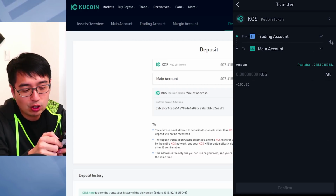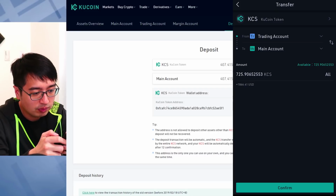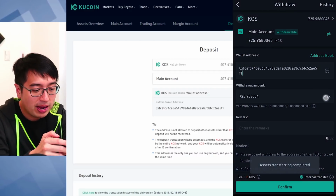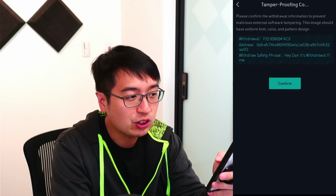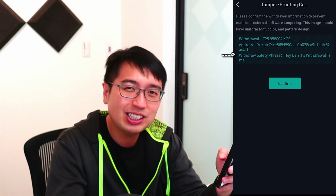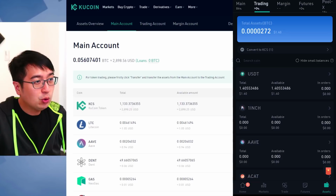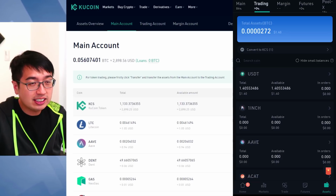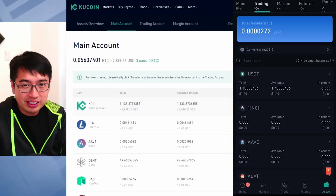Now I want to transfer all the coins in my trading account to my main account, which is 725 KCS. Let's hit all, confirm, once again, no fees. And now if I hit max, my full stack of KCS is ready for withdrawal. To be very careful with withdrawals, you gotta look at the address carefully, make sure everything is set properly, and it has my withdrawal safety phrase, "Hey Dan, it's withdrawal time." And it's full circle from the security section. This is me withdrawing my coins from KuCoin. And the coins have been withdrawn. So looking back at my main KuCoin account, those funds came in practically instantly. It was like 2 seconds after I hit withdraw, the KCS was transferred from my tester KuCoin account to my new account.